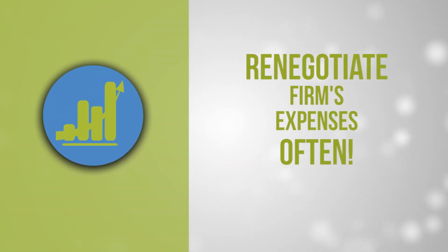Also renegotiating expenses often. When was the last time we priced our insurance? I can't tell you the number of firms I work with that have gone to the same insurance provider for 10 years, 20 years, whatever it is, without bidding it out ever. You may be getting exactly what you need at a competitive price, but I think part of the job is to understand what else we could be getting, what else is out there.